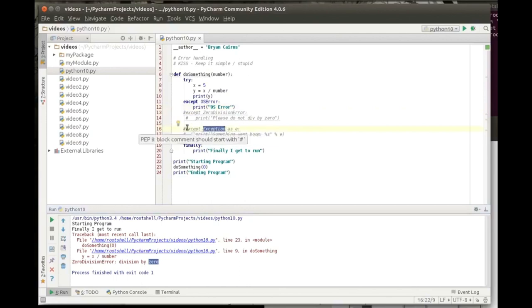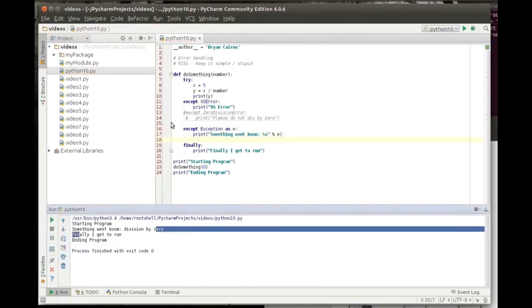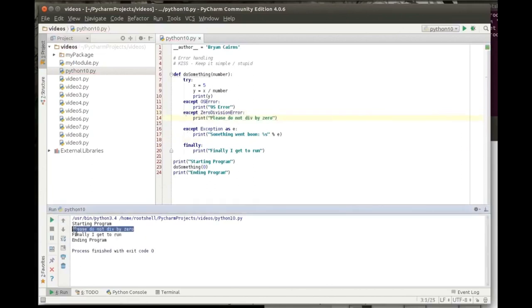So you're going to want, at a bare minimum, a catch-all statement. Something went boom, division by zero. But it's always better to know what kind of errors you're getting into. That way you can handle them appropriately. Whew, that was a mouthful.